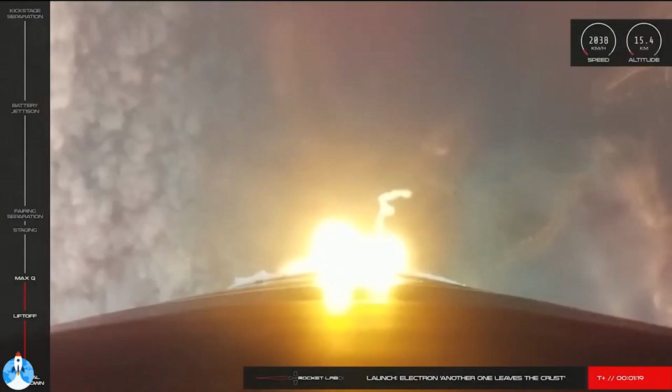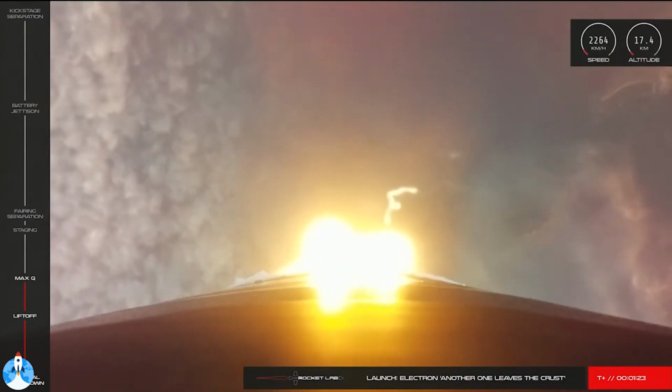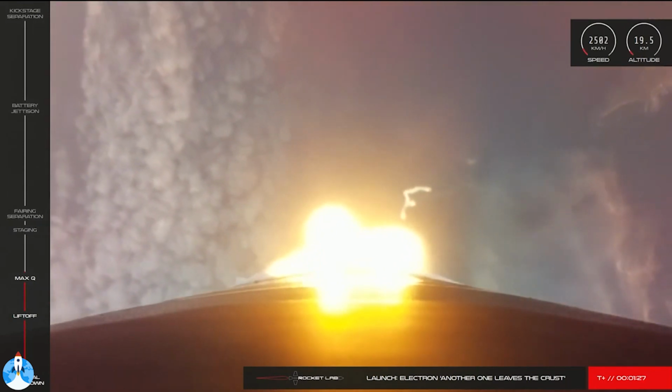And we just heard the call there. Electron has cleared Max Q. The stage 1 burn is performing nominally and Electron's trajectory is looking good.